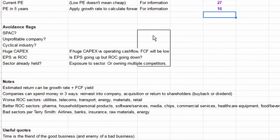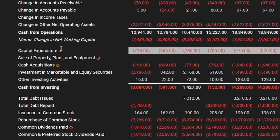And I look for some avoidance flags. Is it a SPAC? Should know better, I've been burnt with that before. Not. Is it an unprofitable company? No. Is it a cyclical industry? No, I wouldn't say it's cyclical. Does it require huge capex? It does not, but let's check that. Have a look at the cash flow statement, and capex is less than $1 billion each year.